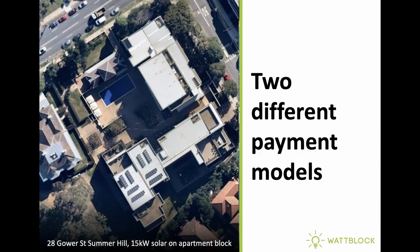Thank you, Brent. Okay, thanks, Sonia. So now we're going to have a look at 2 different payment models for a solar system on a strata building.